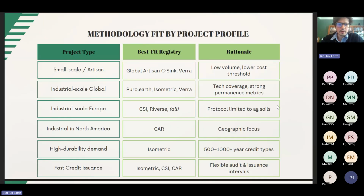And finally, we go into the methodology fit by project profile. So the focus of this webinar was not on the small and artisanal scaled biochar productions. However, if that is something that you're interested in, then the two registries that would be the best fit are the Global Artisan Seasync as well as Verra, as they allow for low tech projects to be registered.